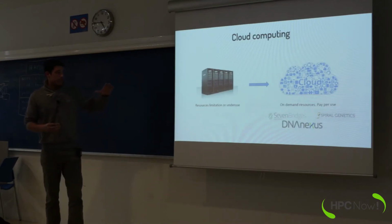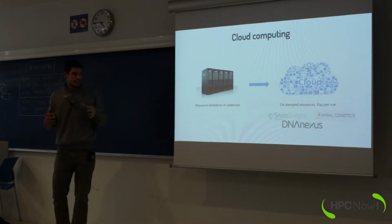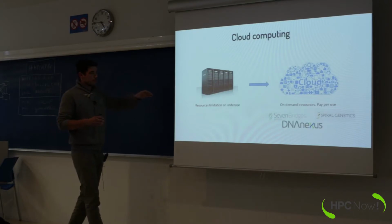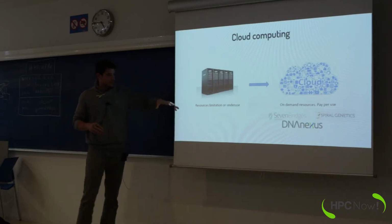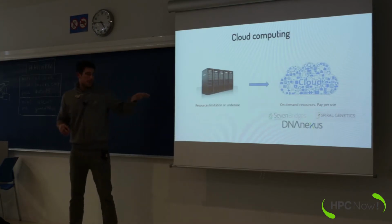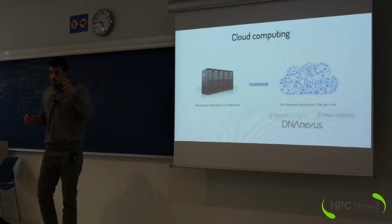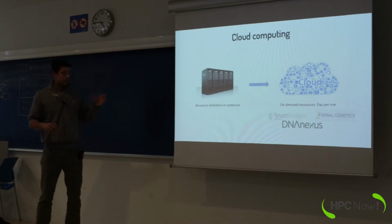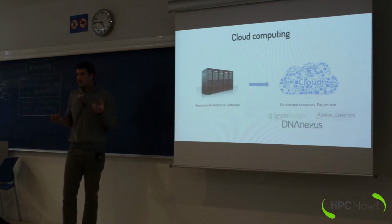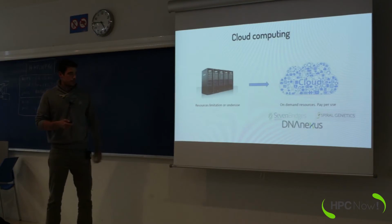So if we do all the analysis in our in-house cluster, a lot of times we will face resource limitations or underuse, which means that at some times we will not be able to allocate all the jobs we want, and in other situations we'll be wasting our computing resources because they will be on but they will not be used.